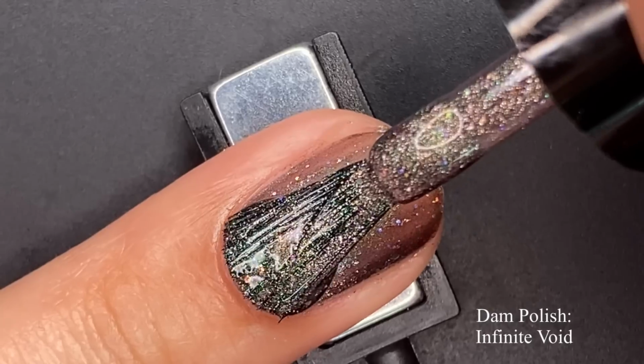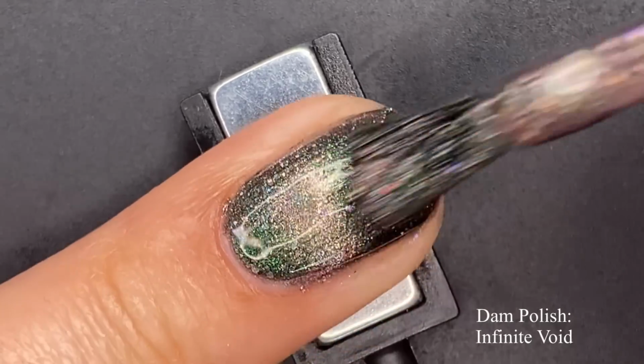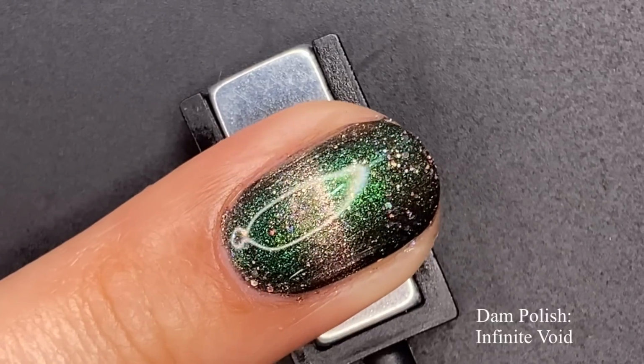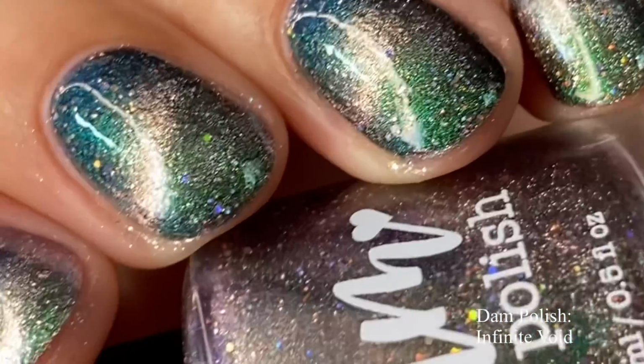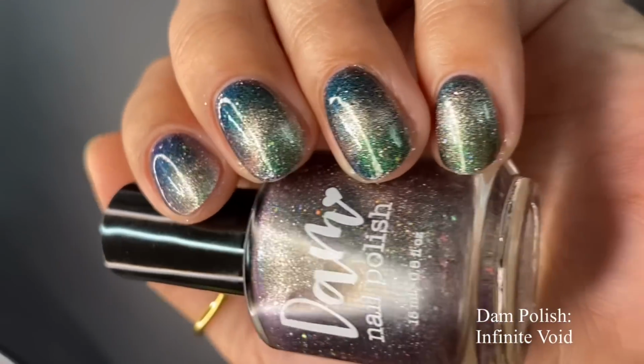I think long or short nails, 2 to 3 coats is going to work best for you. It's going to depend on your preference and how long, honestly, you hold the magnet on your nail. This one is an array of all sorts of colors, and I love it. I love the green and the teal. I love that silver magnetic strip.